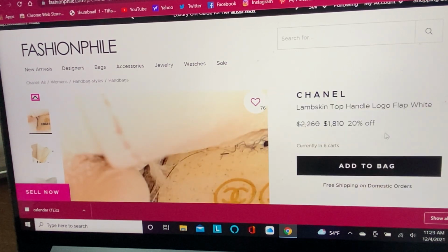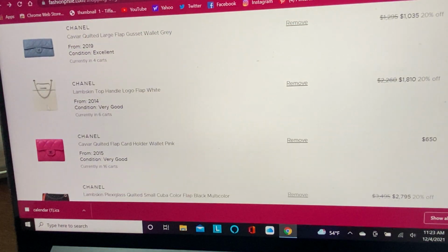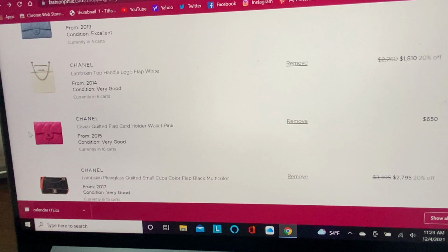I mean, it's a good size bag. Let's see, it's like 9.5 inches. You can fit a mini iPad in there. And a lot of things. This is kind of cool, and not everybody has something like that. And I didn't see that it was really bad or anything.